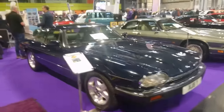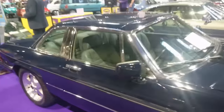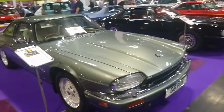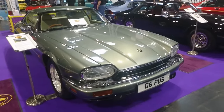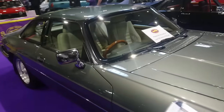It's interesting that the side-burner treatment of the rear is completely different for some reason. That's very nice. So is this one. 1993 XJS 6-litre V12. I do prefer the later cars, like this one. Don't know why. Just like the look of them a bit more.